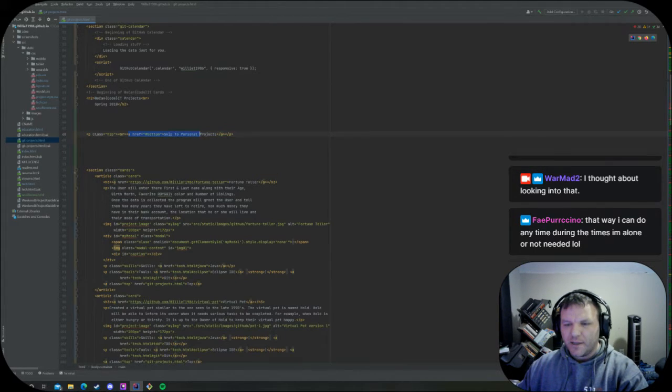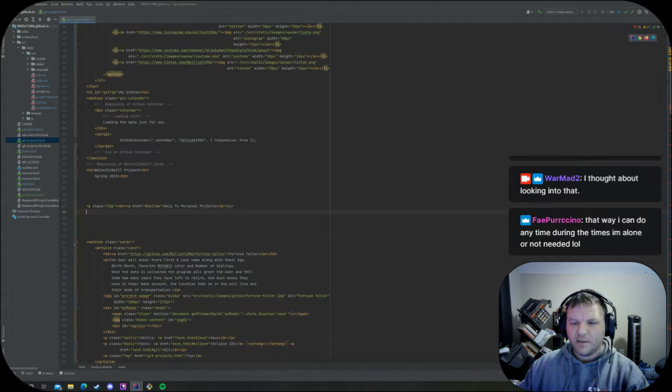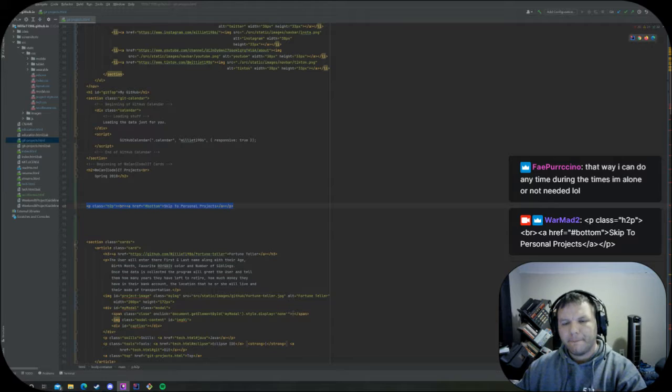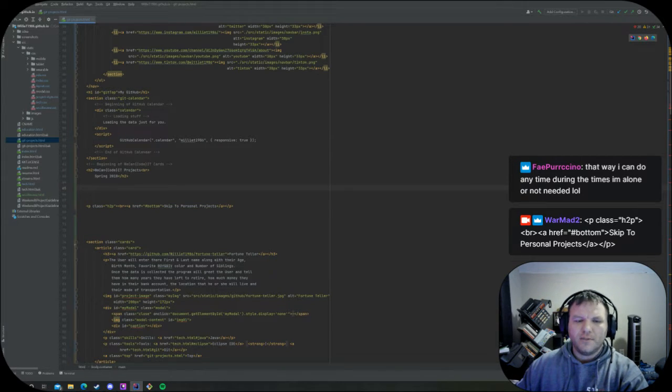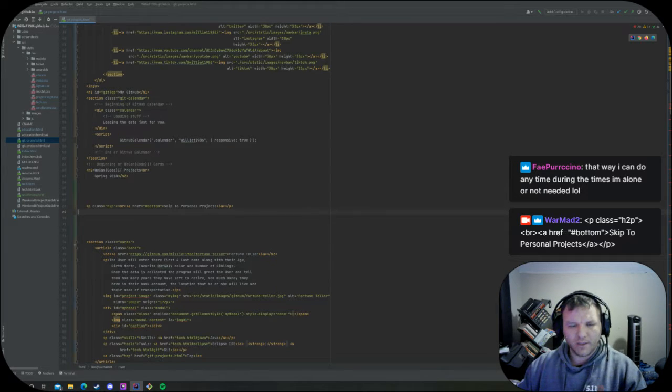Oh, that's clear. You can copy and drop it in the chat so you can see it. I'll do that. It says class, a href. So the class h2p is used for CSS and stuff, but then where it shows the href, it shows the hashtag, or pound sign, bottom. Mm-hmm. And then "skip to personal projects."